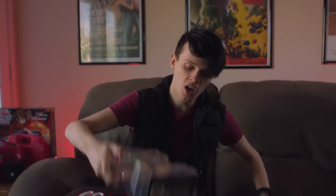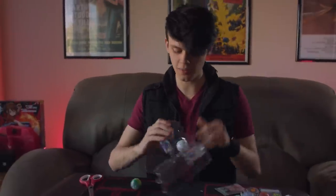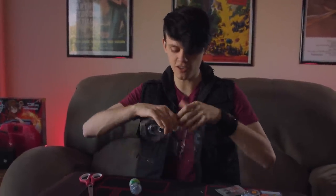Good old Baku garbage bag. Oh, looks like we got another three pack. Ah, what a wild coincidence. This is the pack that has the normal core diamond Phaedrus. I find it very interesting that Phaedrus gets a diamond, but Halcor never got a diamond, despite the fact that Halcor is Lightning's main partner. Then we have Diamond Phaedrus.